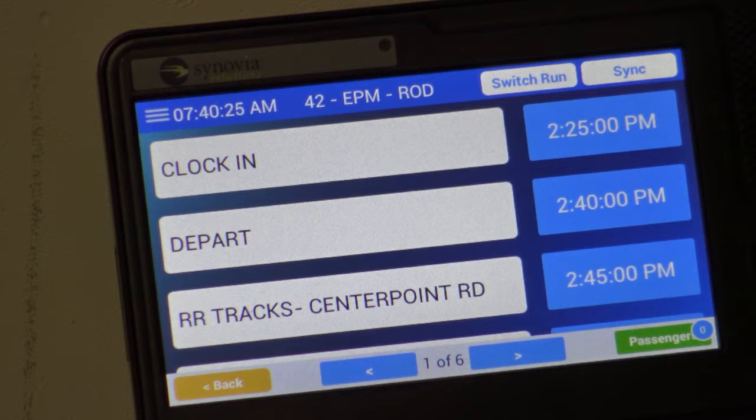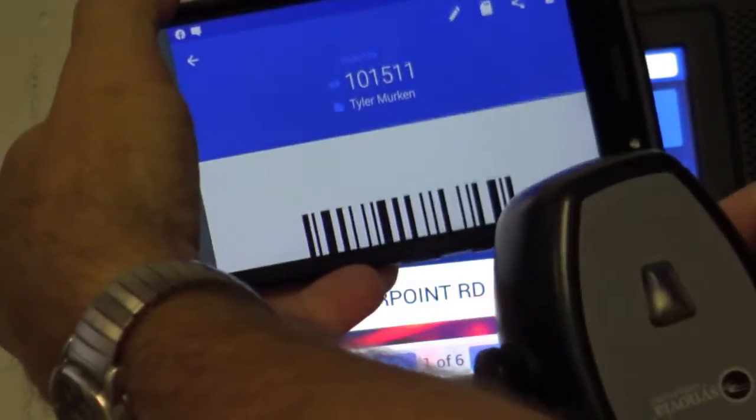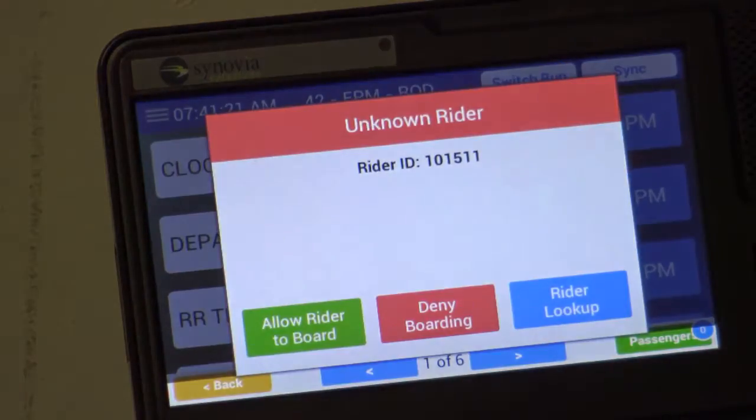I don't know. I haven't tried this in a while, so I don't have a card for a student to scan. So I have on my cell phone here a little barcode that I can make up. And so I'm going to go ahead and scan that barcode. Okay, so you saw it. I scanned my card right there, and it's come up with an interesting thing.